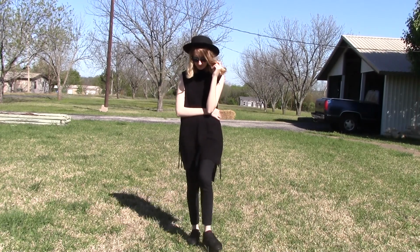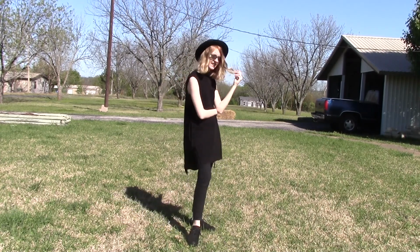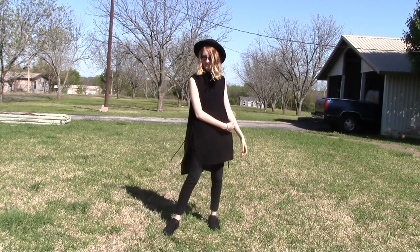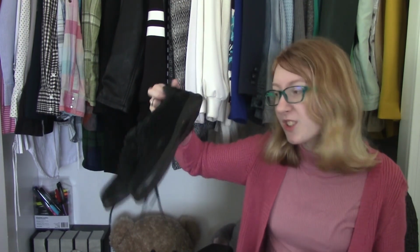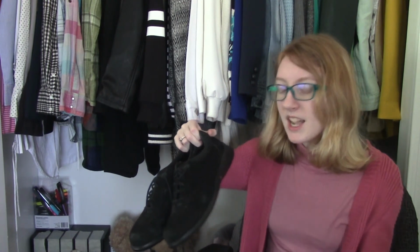They're from the brand Aerovon, I think, but anyway, I looked them up, and they were originally like $140 or $50 because they are real suede, but I got them for $4 even though they are quite worn. But I should stop ranting about these because I do want to put these in a haul sometime.